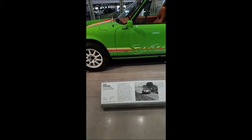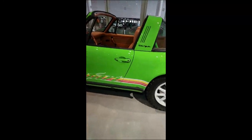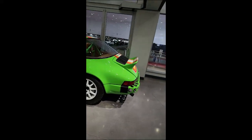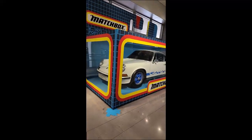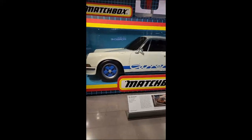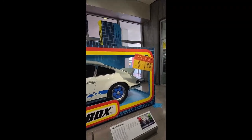1974 Porsche Targa Safari. The Bulkmans. Sale price $1.95.